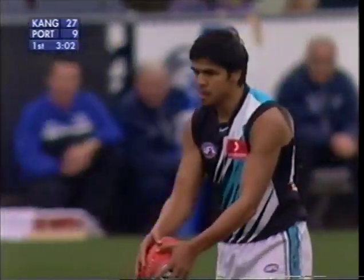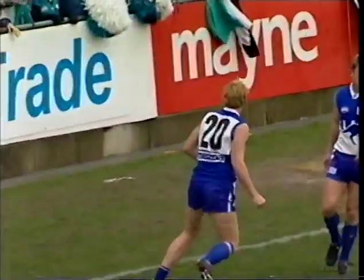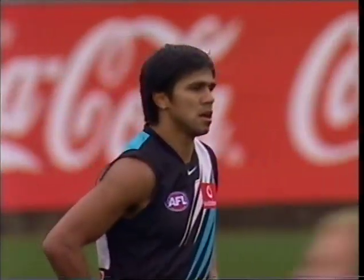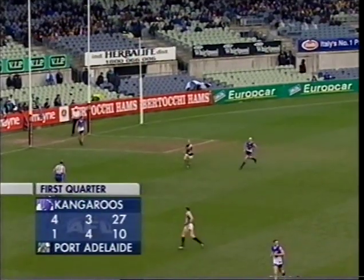He's already kicked one. Kicked 16-12 for the season. And 45 metres out, Cockatoo Collins on its way. Didn't quite have the legs to get there. Petrie goes up and thumps it through for a rushed behind. So Port Adelaide moved to 1-4-10. The Kangaroos are 4-3-27. The margin 17 points.